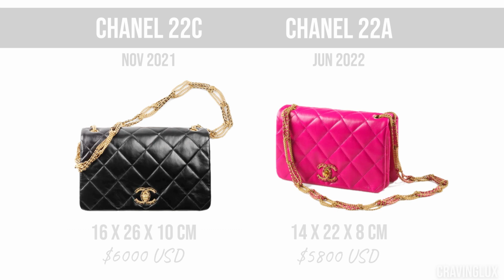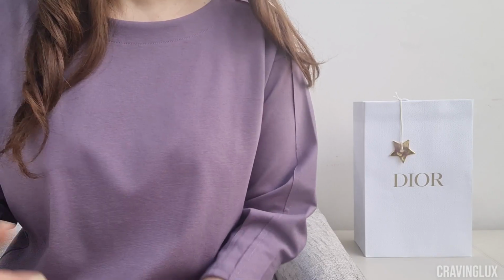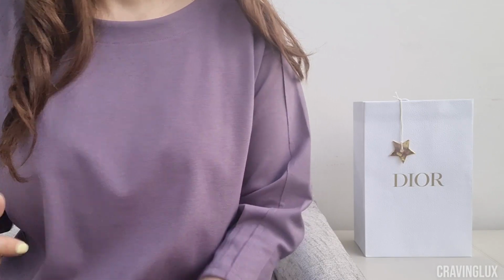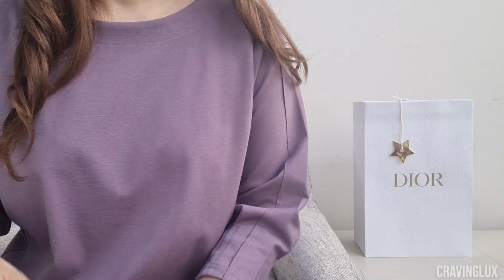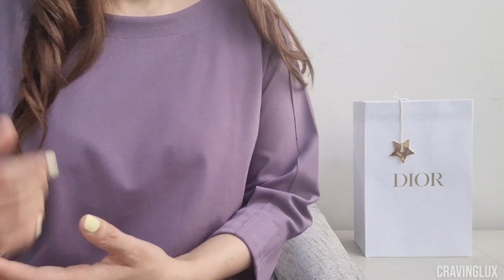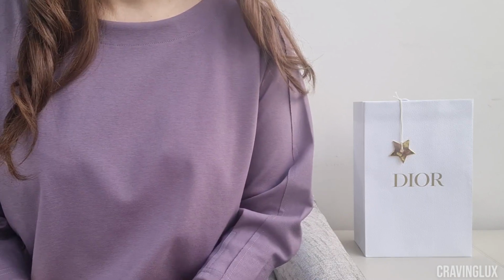I usually don't go for fuchsia, but because there's so much brushed gold chain, it works. But the quality of the leather was kind of thin. I am obsessed with this, but I really need to think about this some more. If this was purple, not fuchsia, it would have been a hell yes.